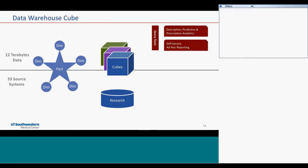The major components of the data warehouse available for query: the data lake that I talked about, the data model, and the cubes are all accessible depending on your level of access. To access the data, advanced users can use any analytics tool to query the data warehouse and perform descriptive, predictive, or prescriptive analysis.